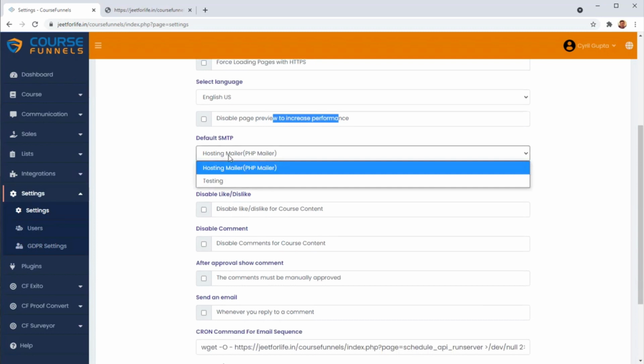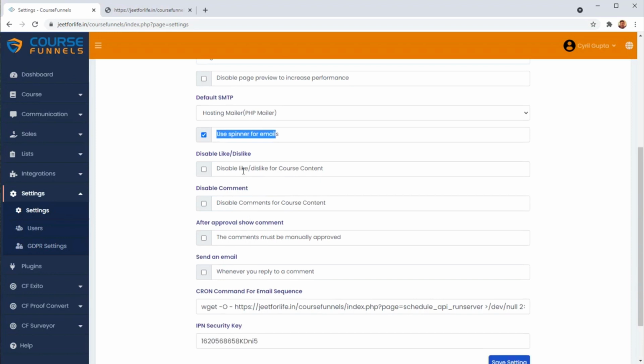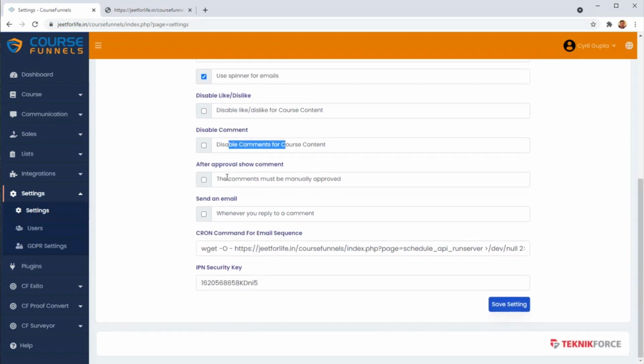It's got SMTP, and it's got even spinning. So if you want to write individualized emails to everyone, you can use content spinning. CourseFunnels supports content spinning in email. So every email that you send out will be 100% unique. You can disable reviews or likes or dislikes. You can disable comments, or if you want to have approval on comments, you can do that.